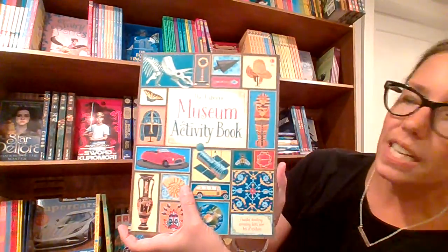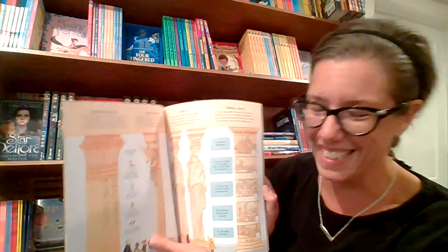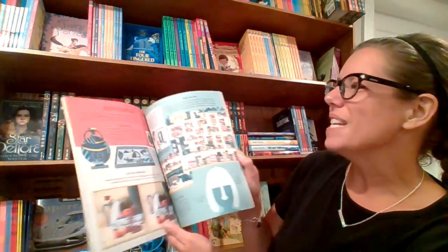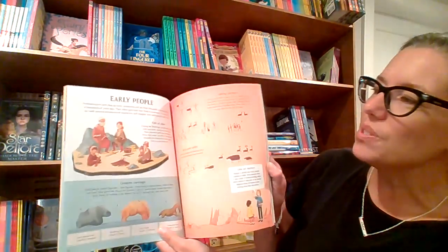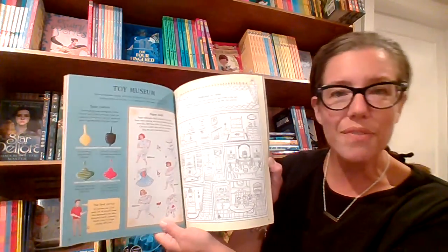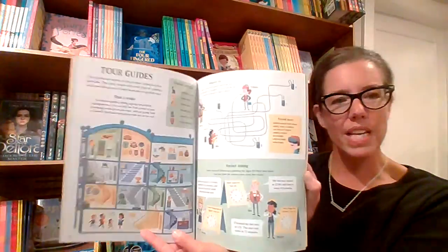One of my favorite activity books, and the one that is going to be heading in our next car trip, is the museum activity book. This one is educational. I mean, really, they all are, right? But this one goes over different natural history museums and space museums and art museums with different things to cut and color and seek and find and quizzes. It's quite awesome, especially for the history buff.